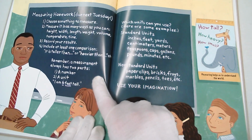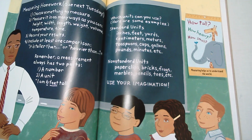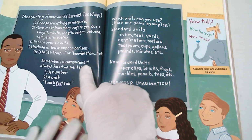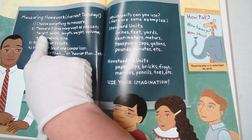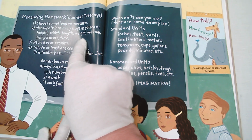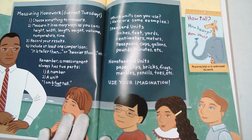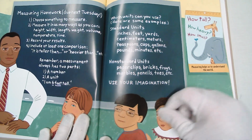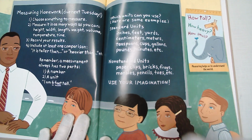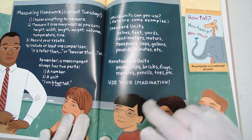Here's the things that it says for their measuring homework. It says, measuring homework, due next Tuesday. Choose something to measure. Measure it in as many ways as you can. How tall it is or height, width, length, weight, how heavy or light, volume, temperature, time. Record your results, meaning write them down, including at least one comparison, like it's taller than this or it's heavier than this.